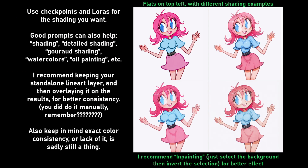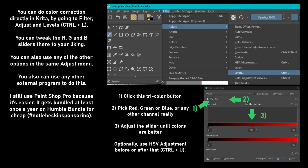Remember that the checkpoint and LoRAs you use also have an effect on the type of coloring you will get. For example, traditional media-oriented LoRAs can help get their coloring style, watercolors, oil painting, color pencils, amongst others. It also goes without saying that prompts can also help guide this. Also remember that you can do color correction in case your colors shift too much or get degraded.